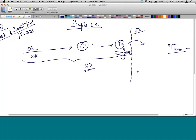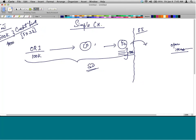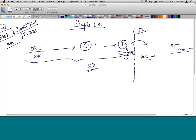Open items. How do they look virtually? Okay, customer number 1000. Against customer 1000, they need to pay 100K. That's it. That's the open item. Nothing more than that. So customer 1000 needs to pay us 100K.